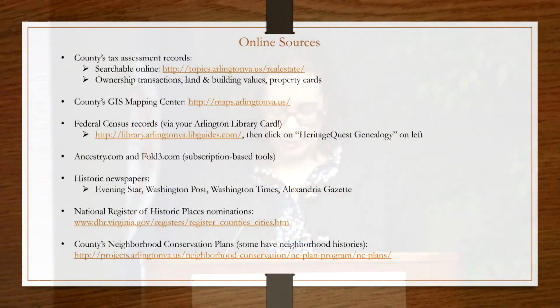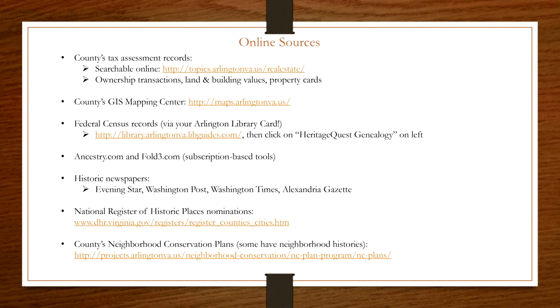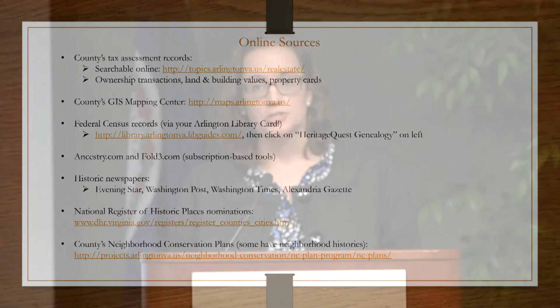You have easy access to online Arlington County tax records, as well as historic maps and the federal census, as I mentioned before. If you're not familiar with it and you haven't done so already, be sure to visit the county's GIS Mapping Center on the county's website, because there you can look at aerial photographs over time. You can also look at historic property maps, Civil War era maps, so there's quite a collection.